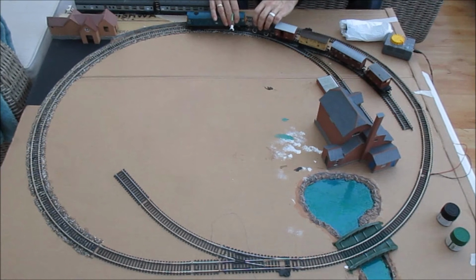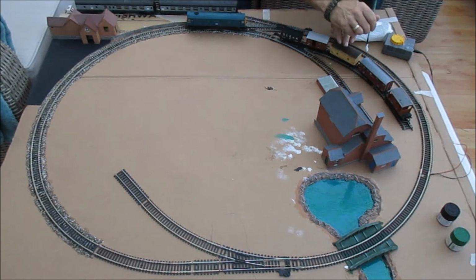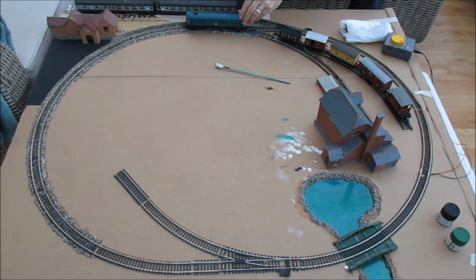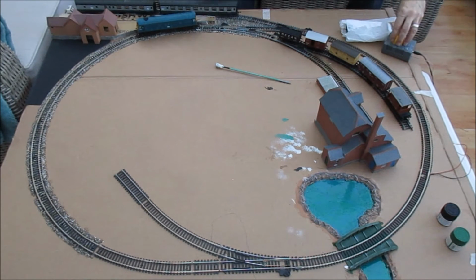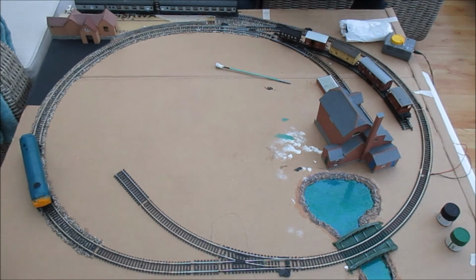I've also got a problem with this point at the front, because it's self-correcting, which is a little bit awkward. So I'm just going to do this by hand. What we're going to do, we take this off of here, and I'll run this away and show you something else I've added. It's got a few little running problems.